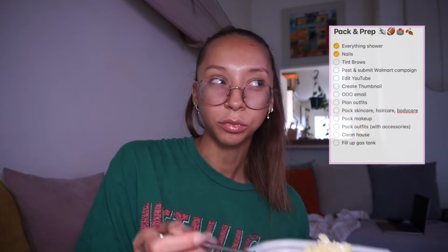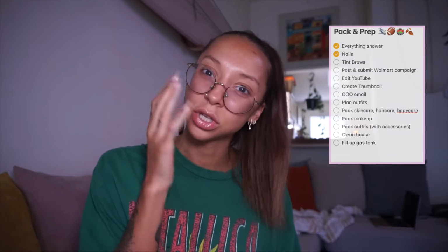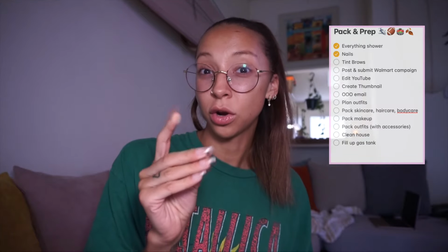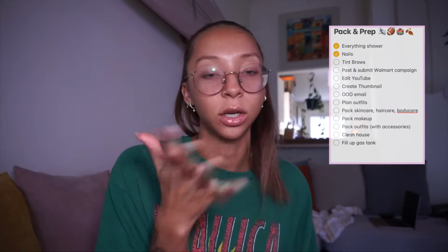So the weather is kind of weird this time of year in the Midwest. During the day, it's warm, but then in the evening it cools off, like you can wear a hoodie. So I'm definitely gonna plan my outfits very thoroughly to try to avoid overpacking, because if I don't plan my outfits, accessories and everything, I'll just end up packing a bunch of random stuff like, oh, I might wear that, I might wear that. Like, no, I don't want to do that.